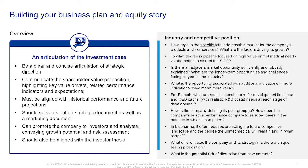Also really think about communicating, if somebody's going to make an investment and become a shareholder in your company, what the value drivers are, and what the key performance indicators and expectations are that they should have along the way. So, are these dollars going to be used for filing an IND and finishing up a few more clinical studies to get there? Is this to help fund phase 1? Is it here to fund phase 2? What is the purpose of the dollars, and what are the expectations in terms of those timelines? And what are the things they should be looking for in terms of success?